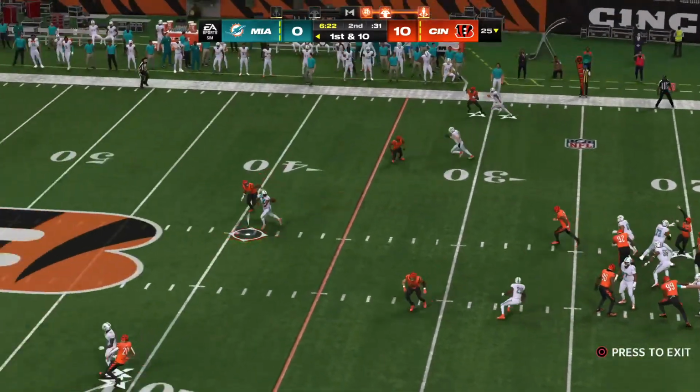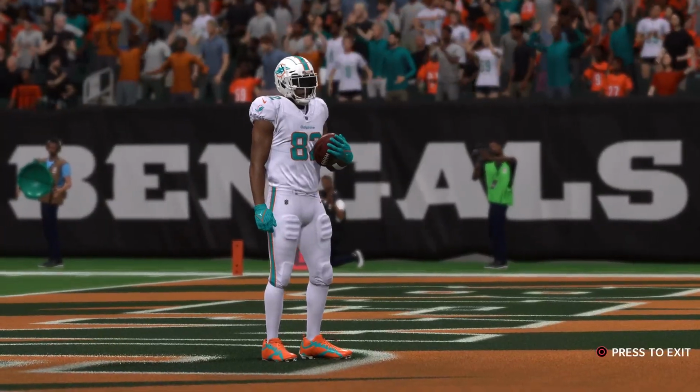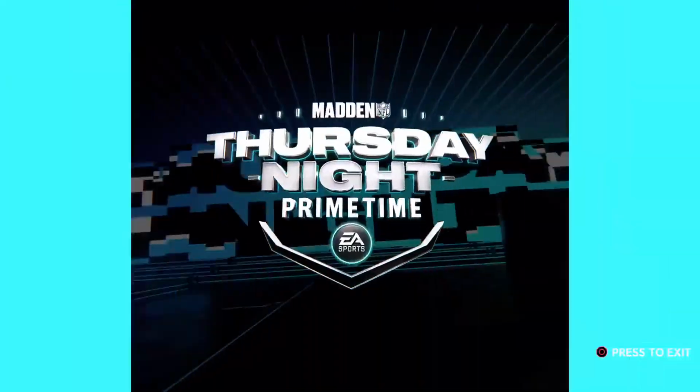They go back to the air here after the INT on the last drive. Now he's loose. Big play there. His first touchdown on the year. And the Dolphins are able to strike quickly here as they are in for 6.